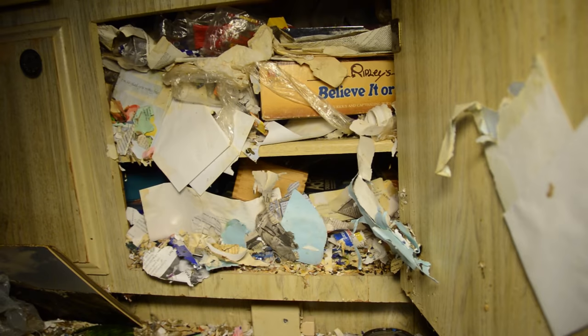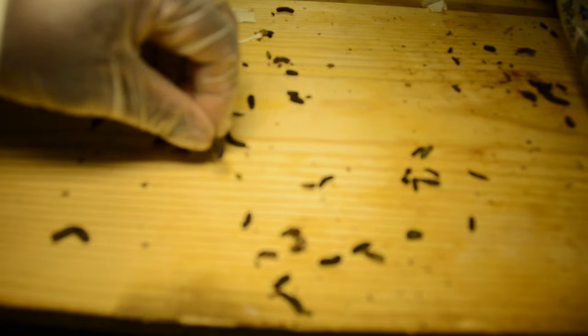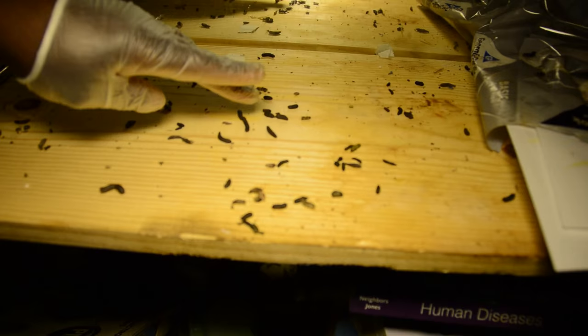The other thing, we already looked at it once, but let's just look at it again, the droppings. Again, the spindle-shaped droppings. Again, this identifies roof rats. So again, this is roof rat activity.